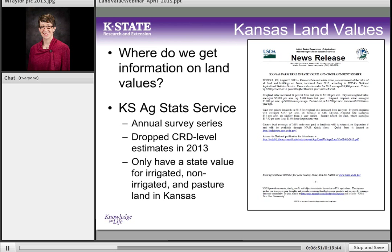The state of Kansas is broken into 9 crop reporting districts, or CRDs. It splits the state into thirds, west, central, and east, and then splits each of those into thirds again of north, central, and south. And so when you have an estimate of land values for, say, non-irrigated cropland for Kansas, it's not a very helpful number, because we have a wide variation in values when you move across the state.